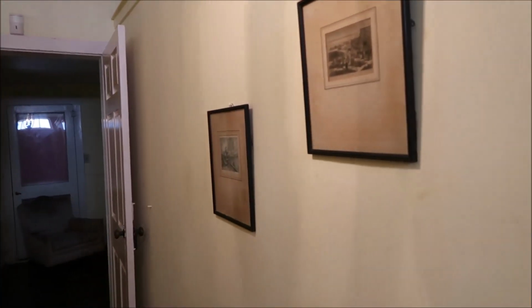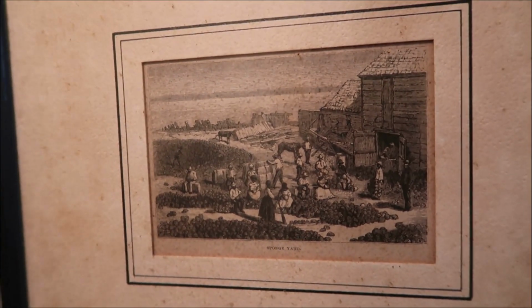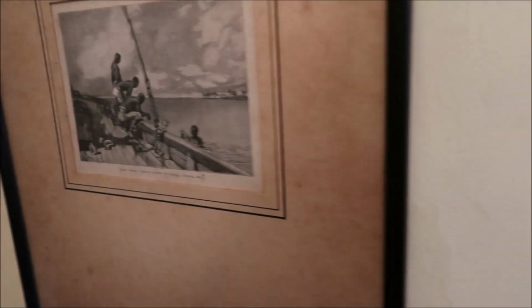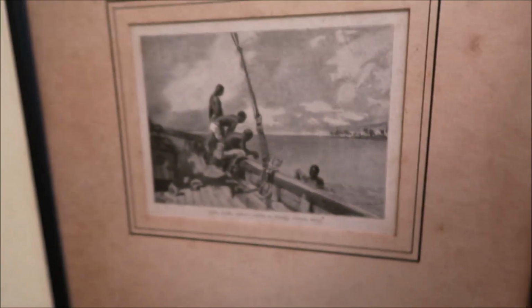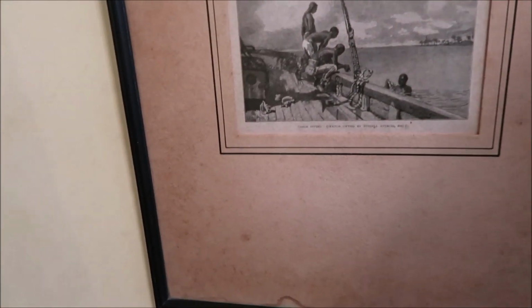On the wall, you have two pictures of the then way of life in the Bahamas. To the right, you have persons sponging, and to the left, you have persons conking. So diving was a big thing back then. So was shipwrecking. Do you want to ask any questions?